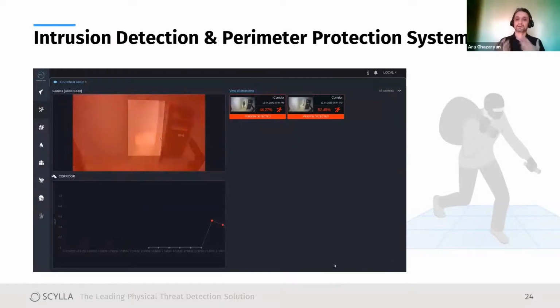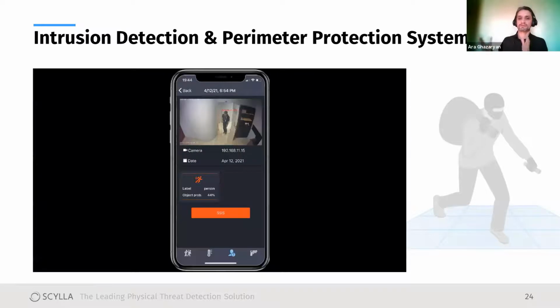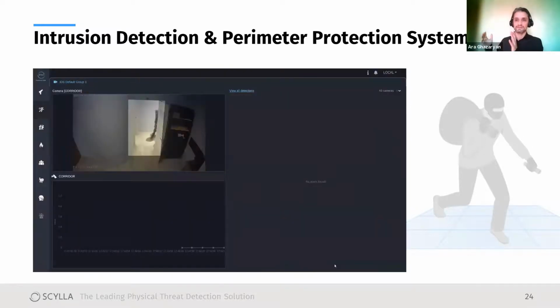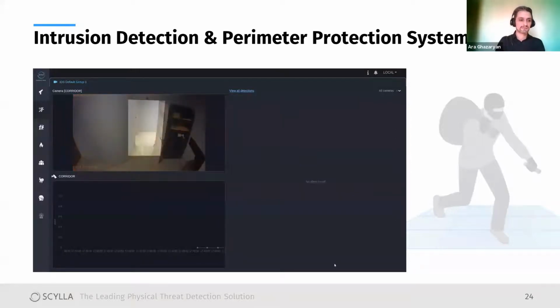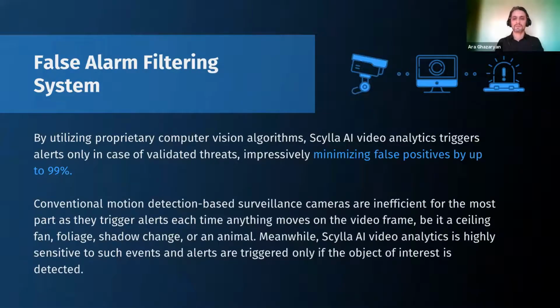And it also can analyze the frames that are being detected by the camera as a result of motion detection and sent to the system. And what the system does in the second case is filter and leave out only the frames that contain a human being or a vehicle. That's what I'm talking about. We call it a false alarm filtering system, and it can minimize in some cases up to 99% of the false alarms. We have installations with a huge number of false alarms because of a number of reasons.